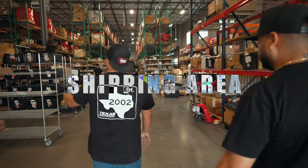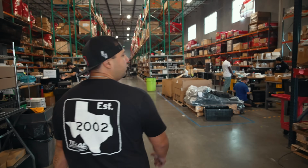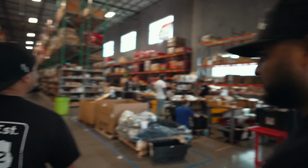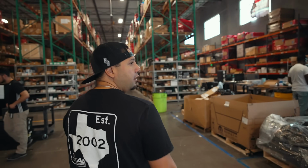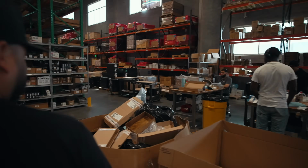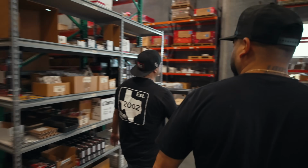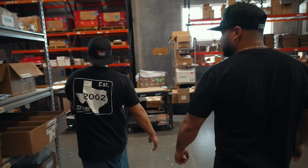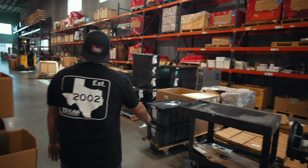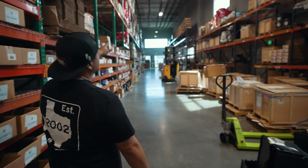Pretty much our shipping area. The girls over here will get everything shipped out in a day or two, especially if it's in Houston. We'll have it the next day. And then there's our packing. We'll pack our LS3s. And then each aisle has a whole bunch of different kinds of things. So this aisle right here, we have our short blocks and long blocks and everything. Head gaskets. All the short blocks will be over there.